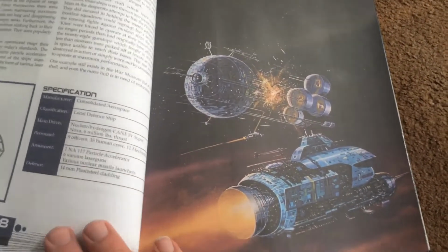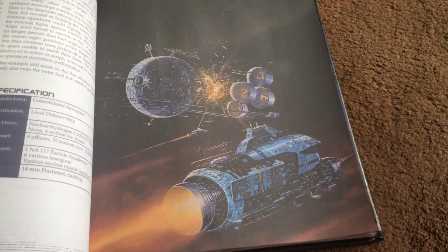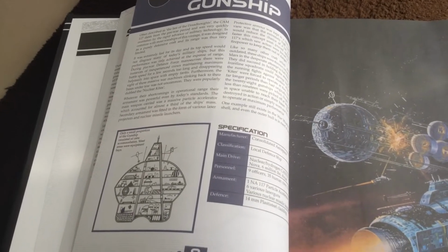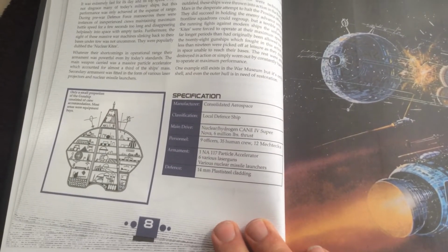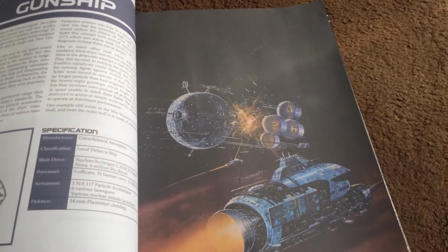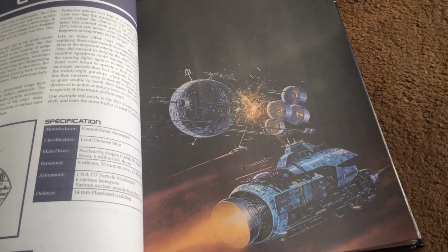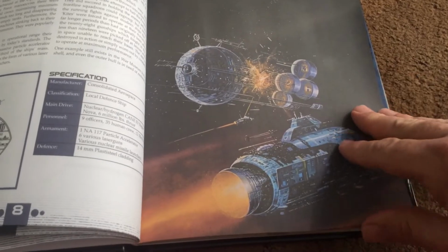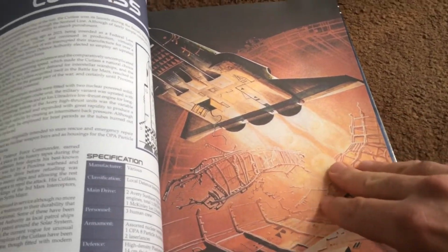So, the format of this book is a bunch of really beautiful paintings with a page of text explaining what this is, and there's all kinds of details on this particular ship that's in there. And this is laid out as if it's a history of a war with Earth and Alpha Centauri on one side and Proxima Centauri on the other. So there's lots of cool ships here and paintings.